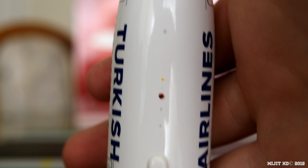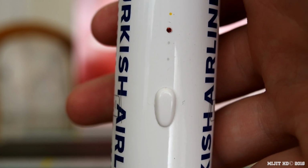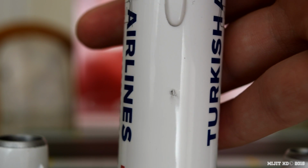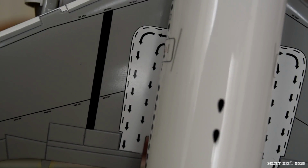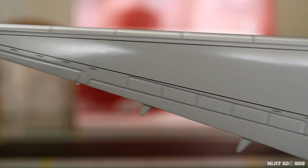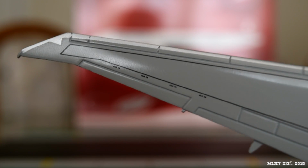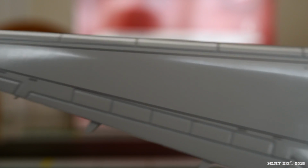On top we have the anti-collision light, the Wi-Fi box, antenna, ADF antennas, overwing emergency exits and flaps, slats, ailerons and spoilers on the wing. Also got the no step markings on top of the engine. Same on this side.